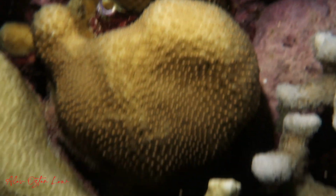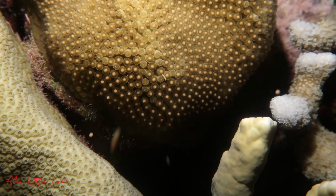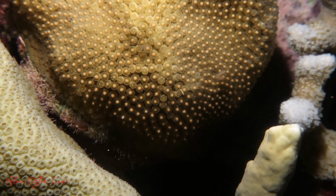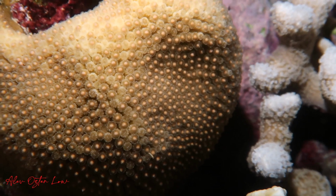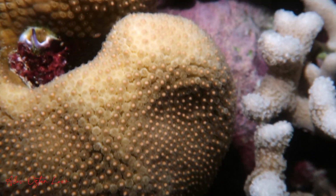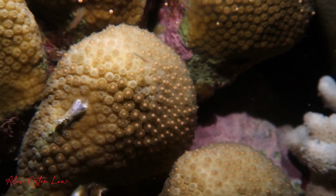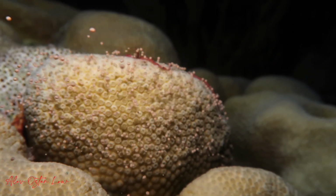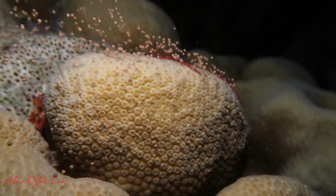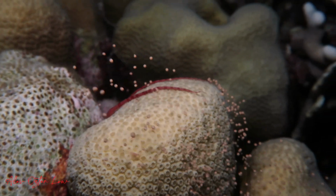And you can keep waiting for these different coral heads as they're taking their time to let go of those bundles. But keep looking around because while this one is setting, another one can go off. So keep looking around. Like this one. This one has gone crazy and released a whole bunch of them. And that brittle star is going to enjoy a few morsels.